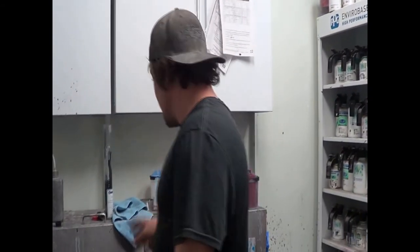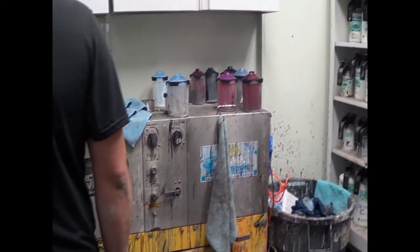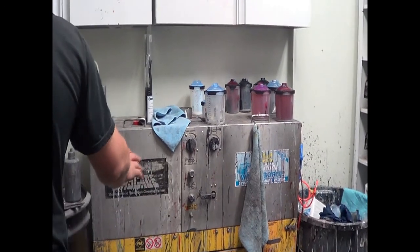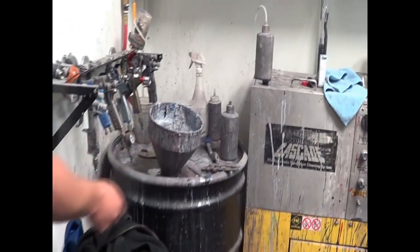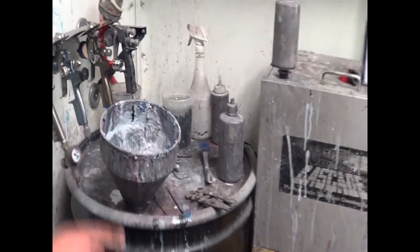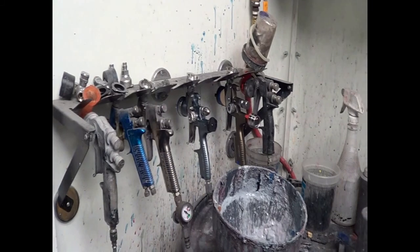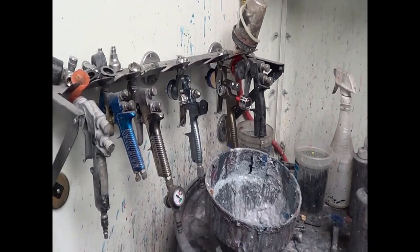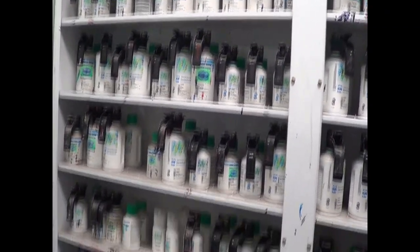And I see you have Cascade gun washers. Yeah, this is a gun cleaner. A little dirty. It's a gun cleaner system, and then all the paint guns over here. And your waste. So you're basically a green shop as well. Yeah. Excellent. Yeah, all that paint on the wall there is all fire-based waterborne paint. Beautiful. We're going to get Daryl a good plug with this.